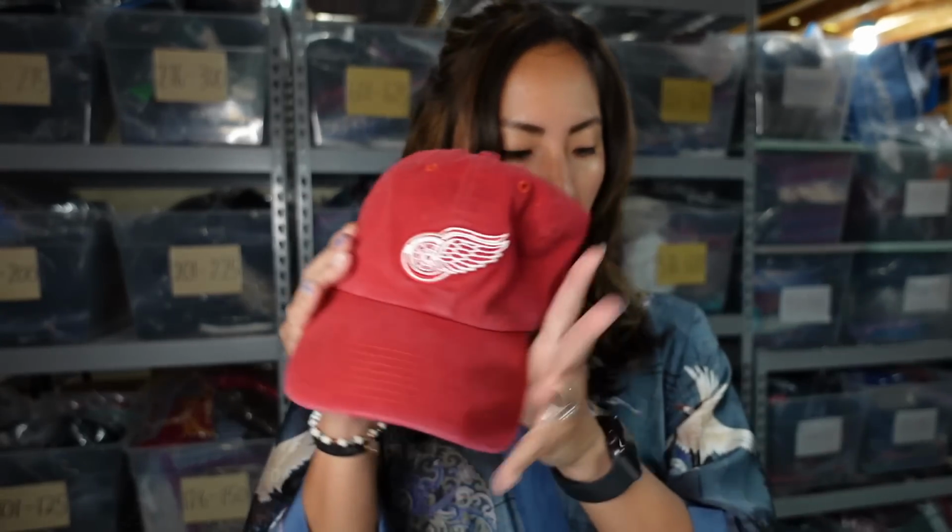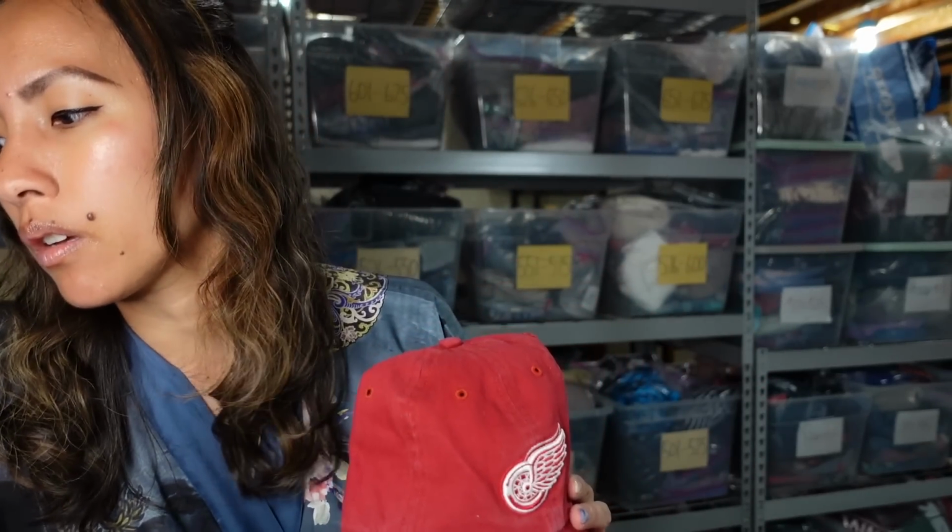But we're gonna go ahead and get started with some of the hard good items that I need to get shipped out. All right, so the first item that I'm gonna be shipping out is this hat. It sold on eBay. Someone sent me a $10 offer. I was more than happy to accept that.